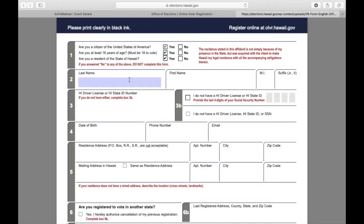In box 2, we'll start with some identifying information. Type in your last name, your first name, your middle initial, and if you have a suffix like junior or the second or the third, enter that. Now, get out your Hawaii State driver's license or ID. In box 3, enter the number.